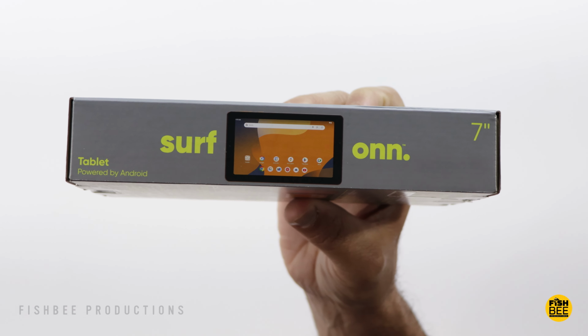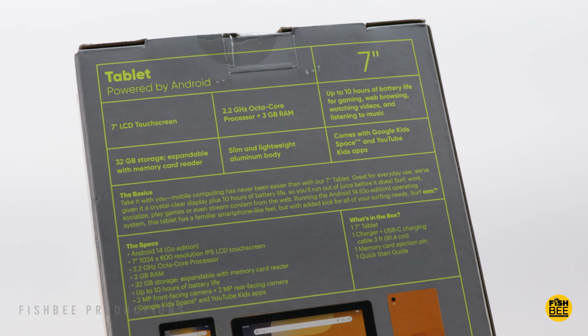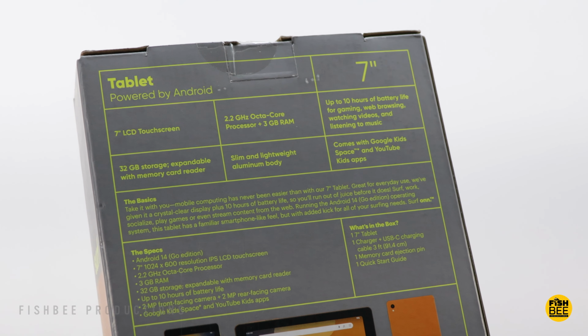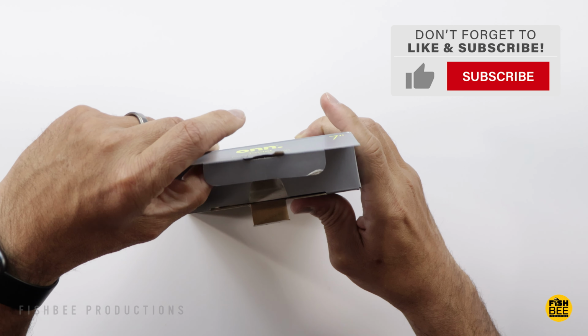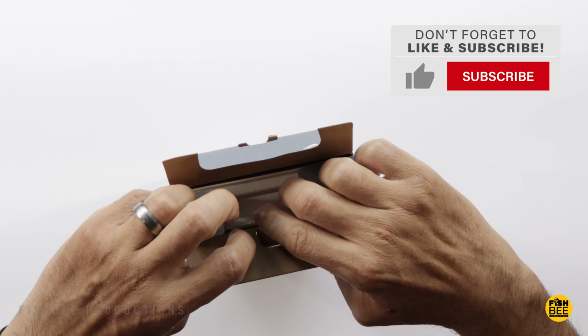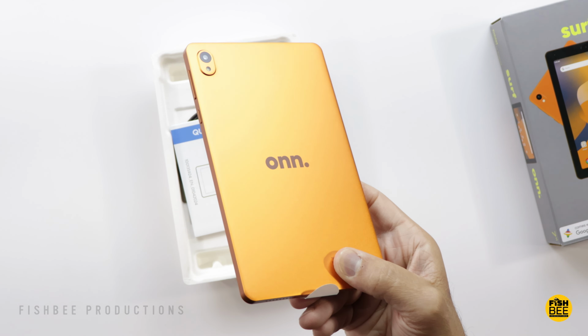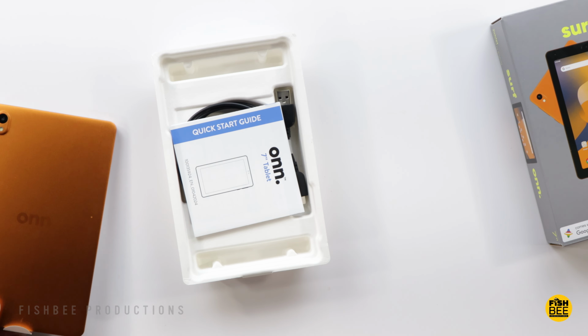It's got a 7-inch LCD display at 1024 by 600 resolution, just like the other two ONN tablets that we looked at. But this one has the Helio G36 processor, and it's got Android 14 Go edition. It's got 3 gigabytes of RAM, 32 gigabytes of storage. And surprisingly, this one looks like the same aluminum design that the other two tablets are.